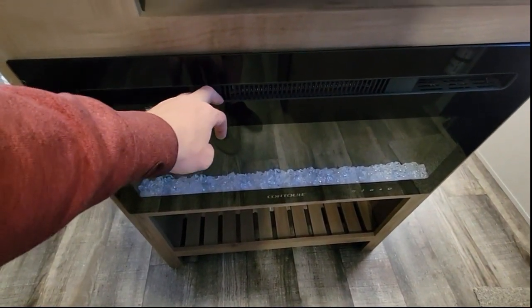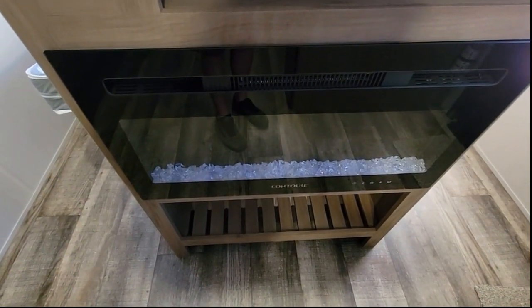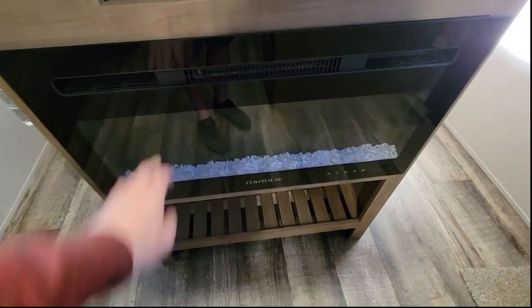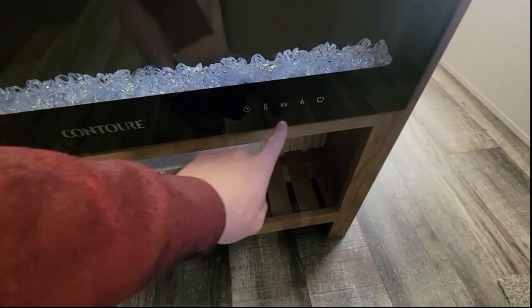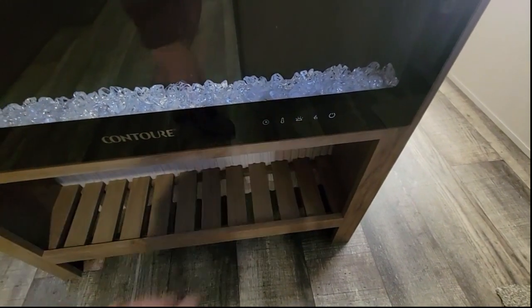But this is an electric heater. This will only work off 120 volts. So if you have a generator or an electrical source, then you can run this. And you just control it with the buttons down here as far as power on and off, and then there's some ambient lighting and so on like that.